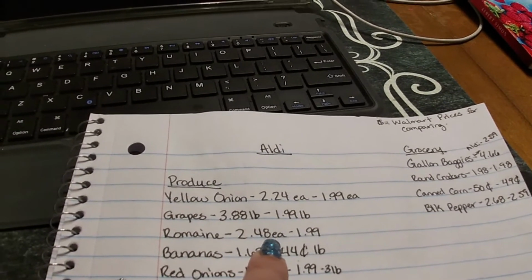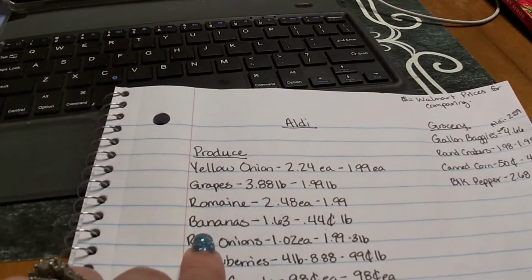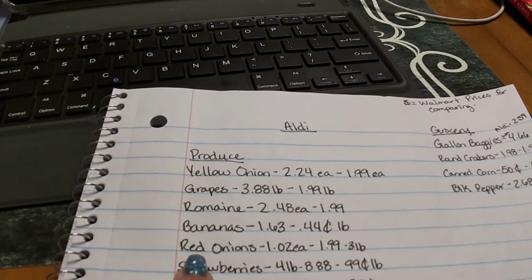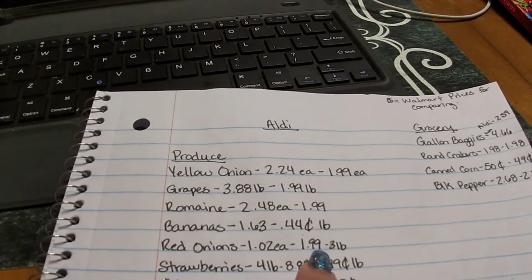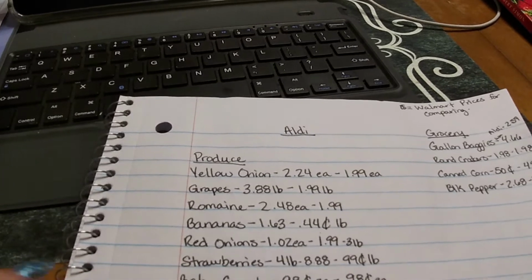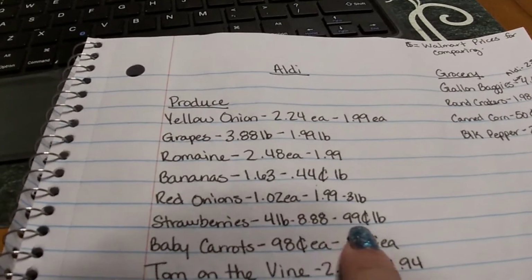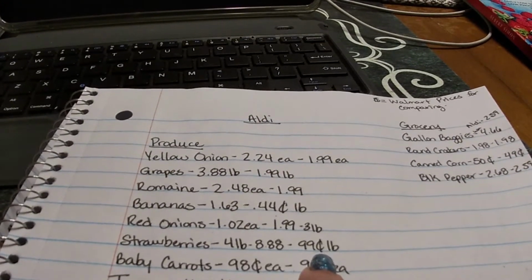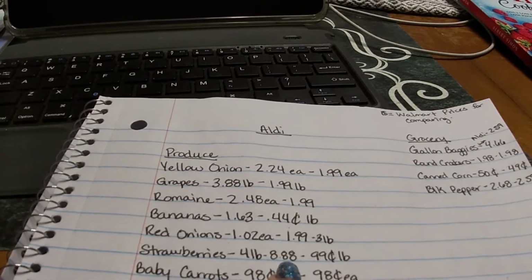Romaine lettuce, $2.48 for the little bunch of 3 romaine hearts, $1.99 at Aldi. Bananas, $1.63 a pound at Walmart, 44 cents a pound at Aldi. Red onions, $1.02 each per onion, $1.99 for 3 pounds at Aldi. Strawberries, 4 pounds were $8.88. At Aldi, it was 99 cents a pound. It was $2.22 per pound.